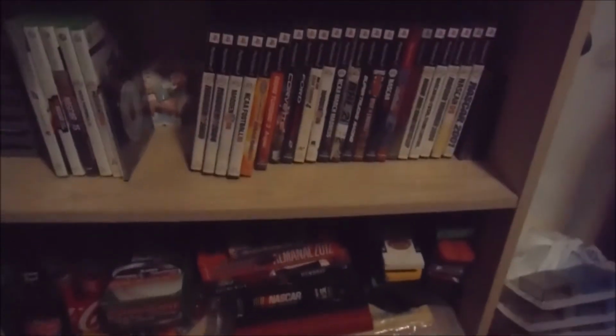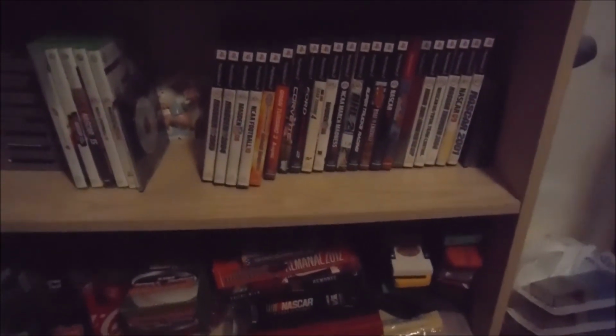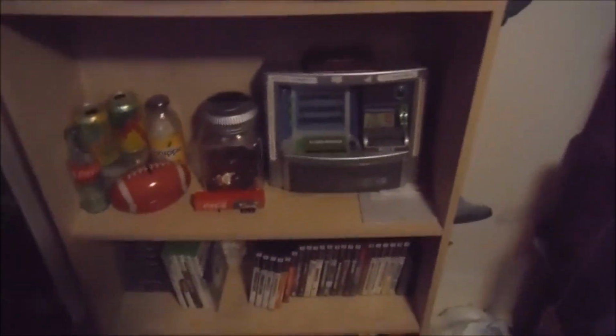I got all my video games all organized. Of course, a lot of the PlayStation 2 games, I think a lot of them don't even work on my PlayStation 2 anymore, which I kind of hate. But a bunch of crap down there. I don't really organize that too well, but that's okay. And I got my bank. My name's on there. I should have thought of that. Oh, well, I don't think you can see it.